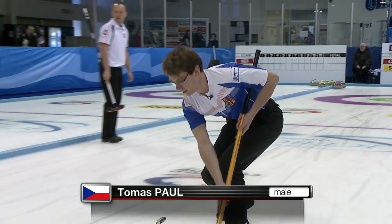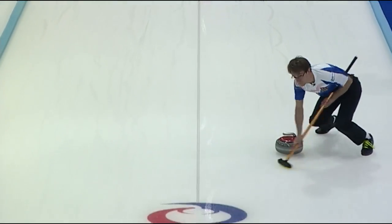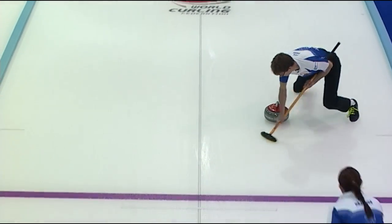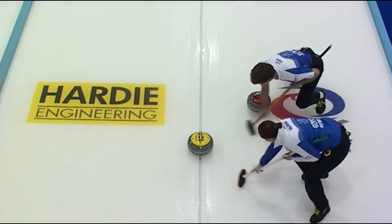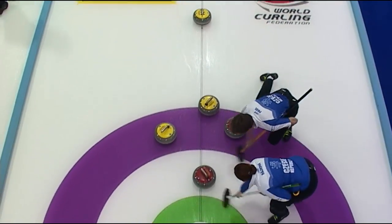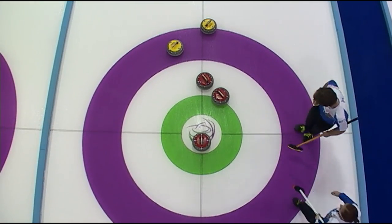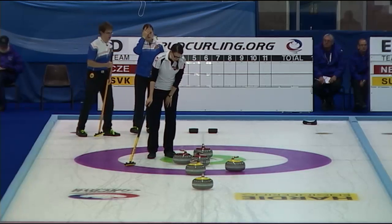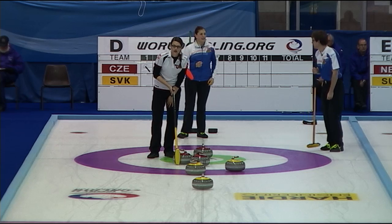Tomas Paul is the male player for Czech Republic. Of course, they got the bronze in 2014. Quite a solid mixed doubles team. And he's gonna come down with yet another one. And he'll do pretty much what Ladislav tried to do with his previous. And it's now really clogged up with red in the front foot.